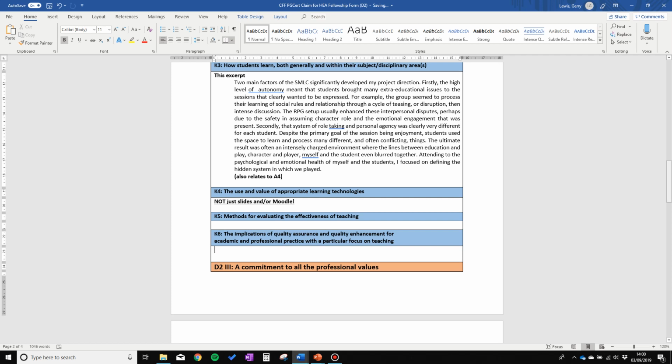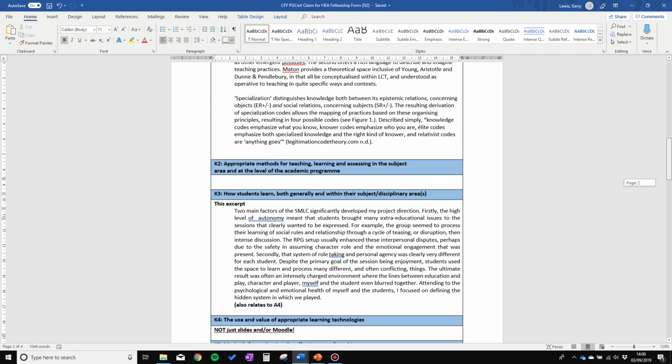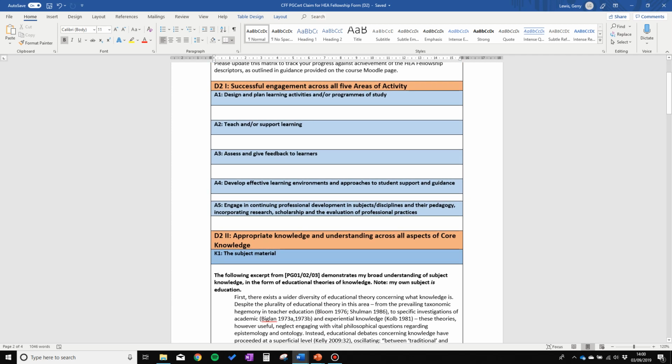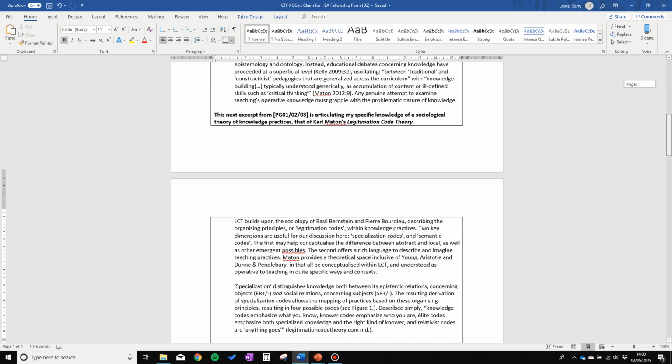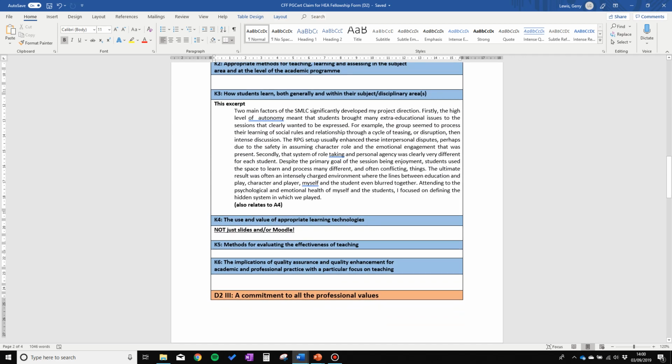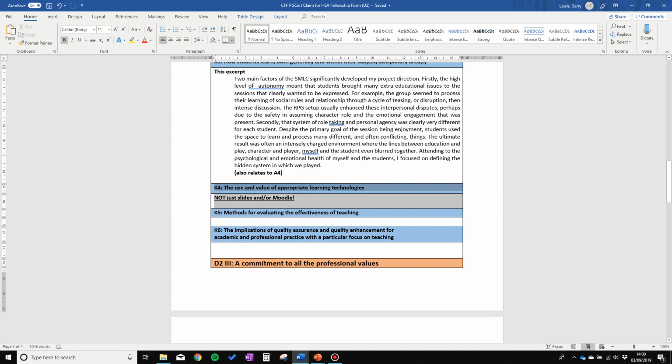Good, so hopefully that's helpful for you in terms of seeing how this would be carried out. I just want to highlight a few different things as we go through. The areas of activity should be quite unproblematic. You'll have loads of examples from those. Yeah, the places that might trip you up.